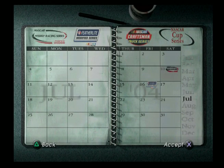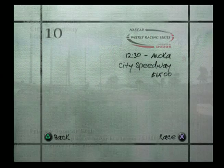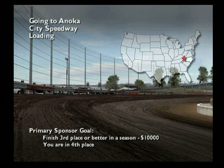Alright, so... Oh, another modified race? Or not, another dirt track race? Okay. Oh, crap. I think this is my worst track. Yeah, this is. Oh, wait, this isn't the one with the crappy train thing. That must be a different track. But yeah, this is my worst track.